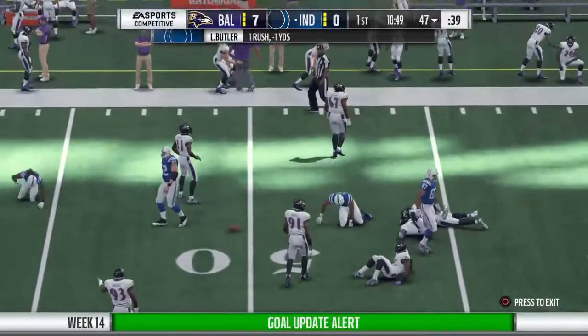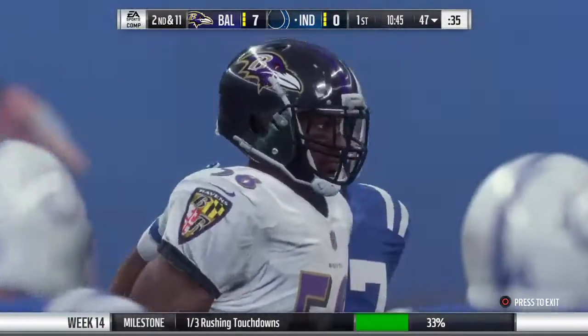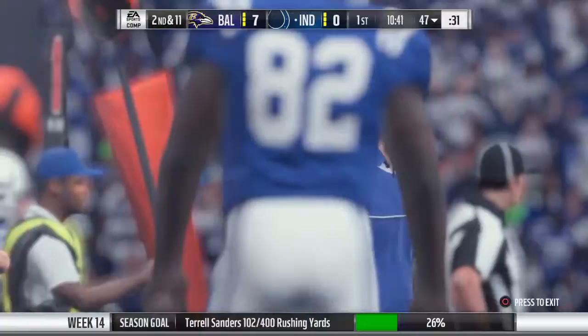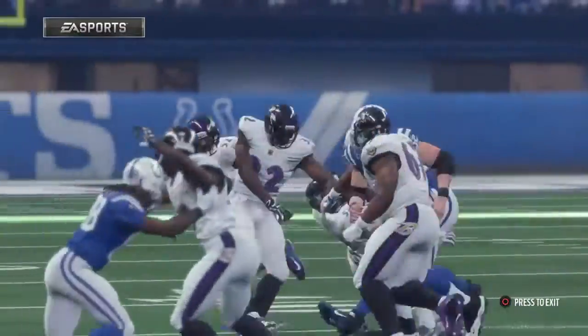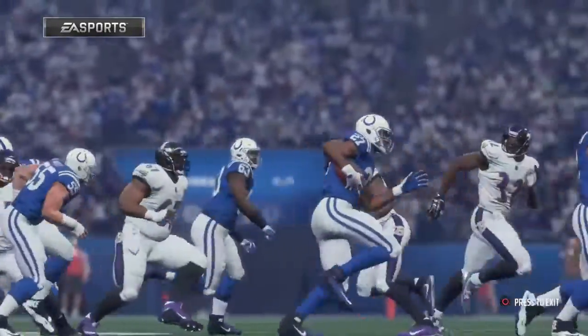Reinforcements come in as they're going to stop him behind the line. That's going to go as a loss of a yard, and it'll be 2nd down. One thing rookies need to learn at this level, and quick: make a cut, be decisive, and go. Because in college, you could dance around and wait for a hole to open because you're probably a better athlete than most of the guys on the field, but not on the NFL level.